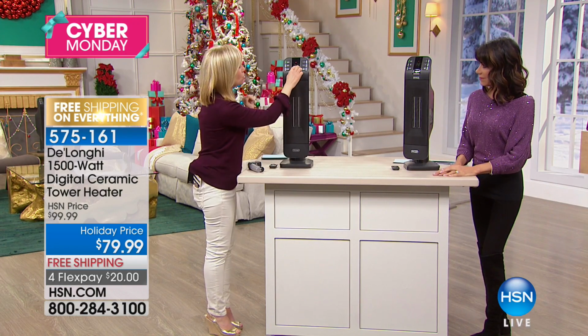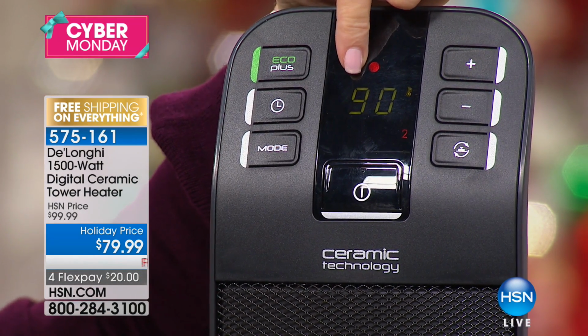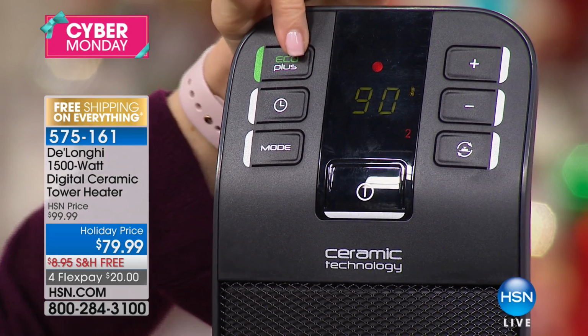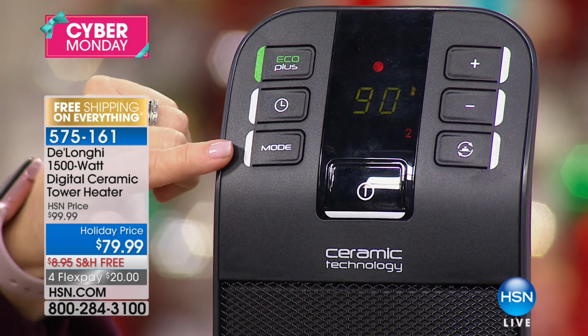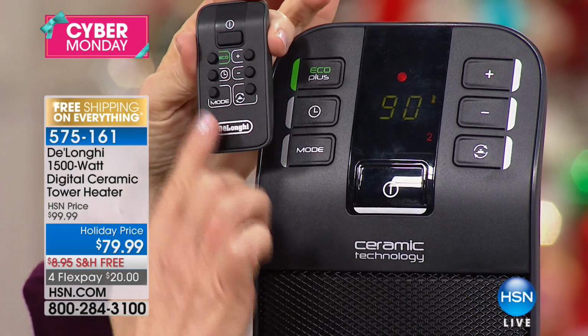So it's got all the features right here. The highest you can set it is 90. It has an eco mode. 90 should do it. Heck, put it all the way up. We have it on high right here. It oscillates. It has a high, medium, and a low, and a fan. And then it's got your remote control that mimics all of the same features.